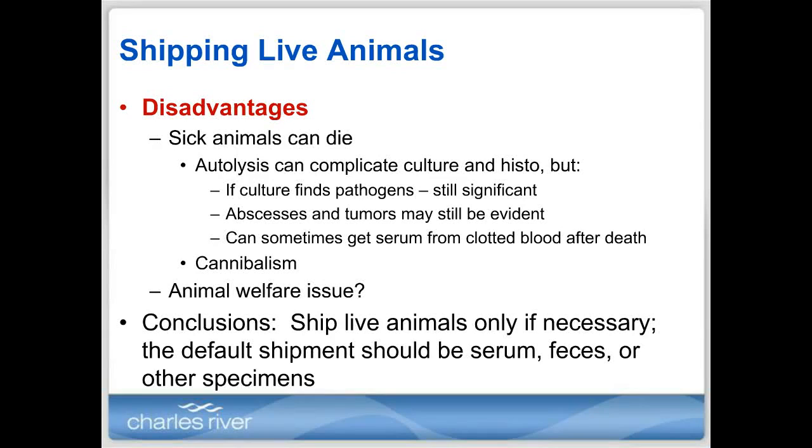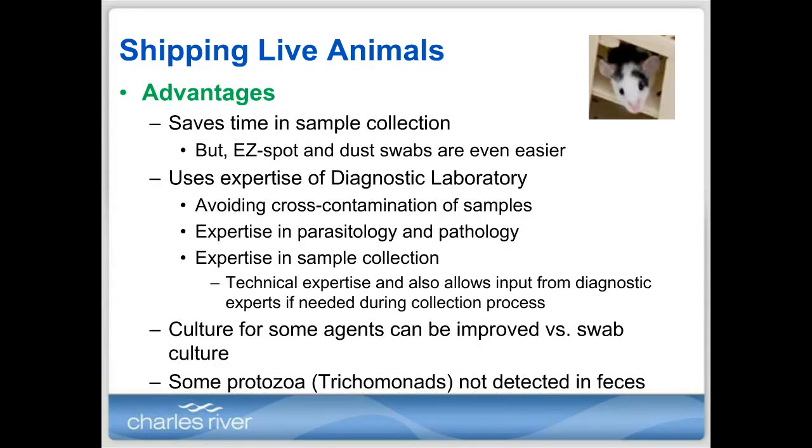But don't hesitate to send dead animals, or don't worry too much. It's a welfare issue if they die during shipping, but you can still sometimes get some valuable pathology results from it. If an abscess or a tumor is there, you can still see it even if the animal's pretty rotten. So don't throw away animals just because they're dead. But there are animal welfare issues with shipping, and so it's better not to ship. Ship only when you have to. The default shipment should be serum, feces, or other specimens.